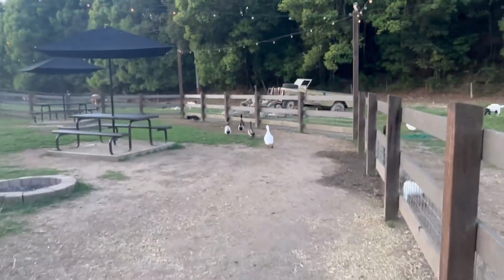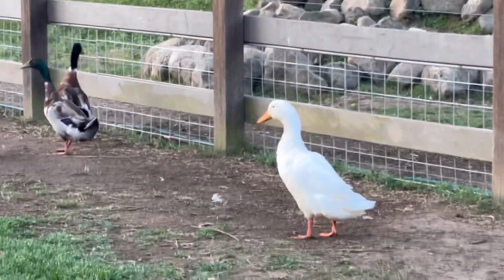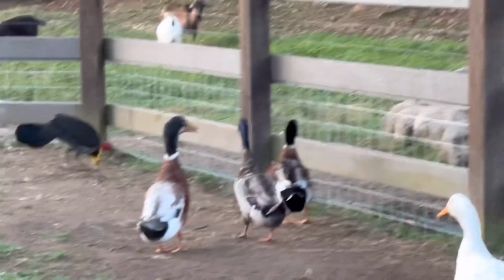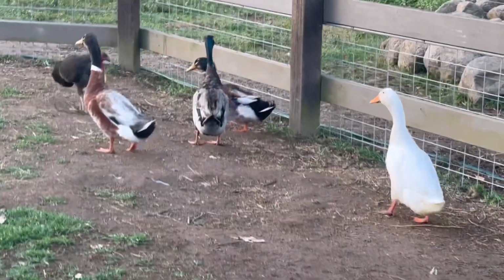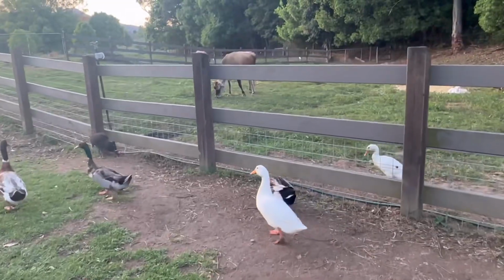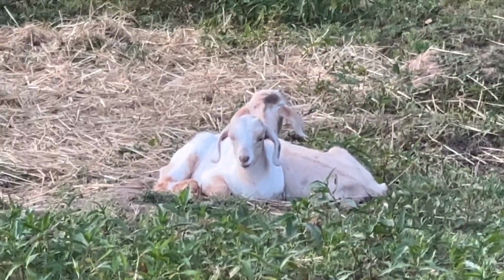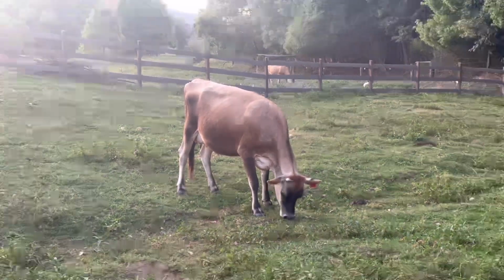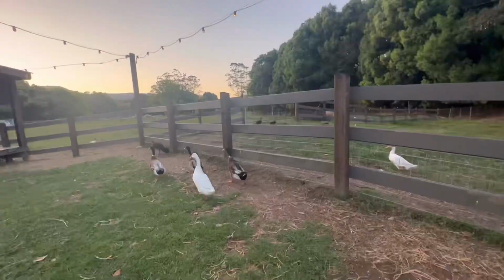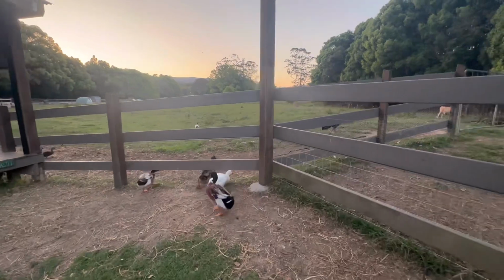They're colorful with the collar. Look at that. They're so cute. Why are they outside? Look at the little cute one. What a cute cow. They're going in, they're going in, they're going in.